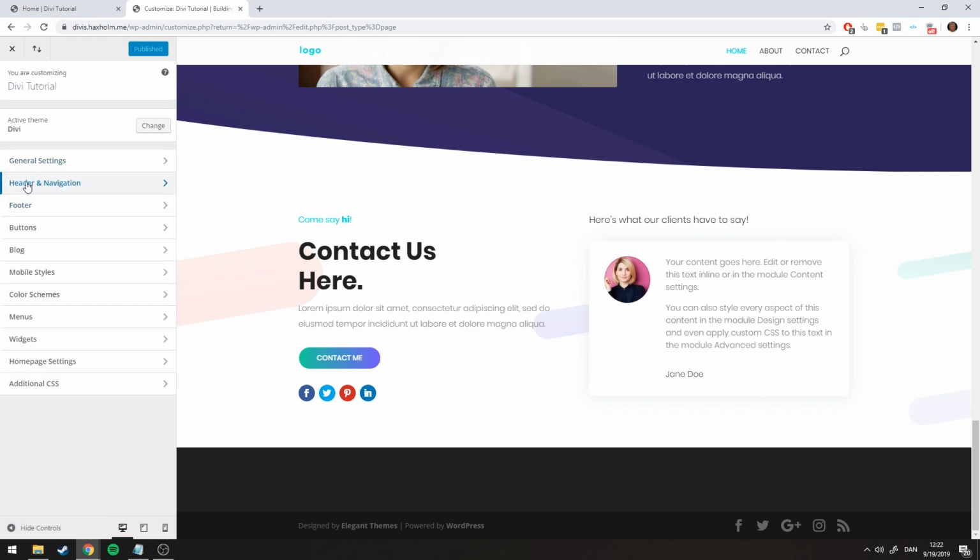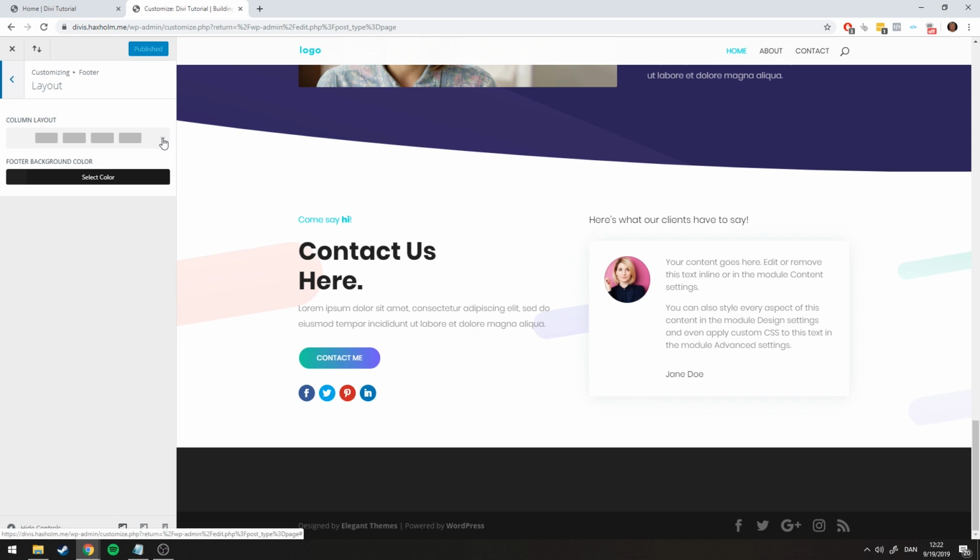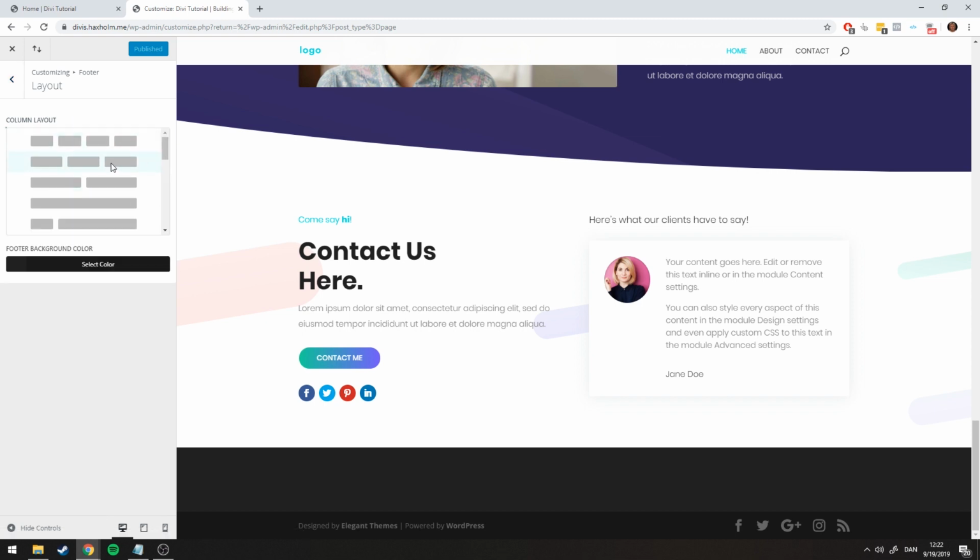There is just beneath the header and navigation, the footer settings. Now, first off, we want to click on layout. Now this will allow us to add several columns, and this is basically for up here. You could have different stuff here. I personally never use this because I make everything on page with the Divi builder, even the footer. So this doesn't really matter to me, the column layout.